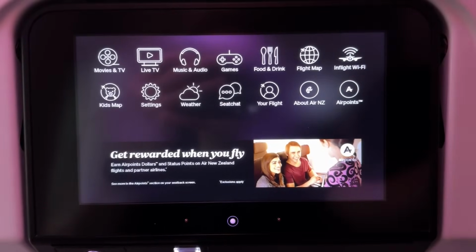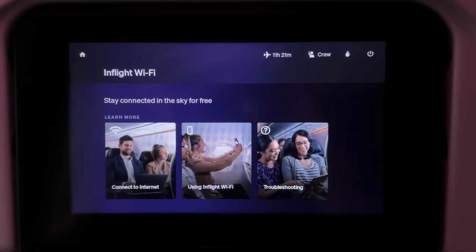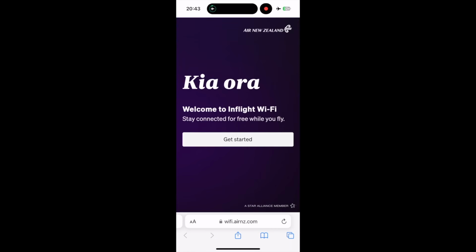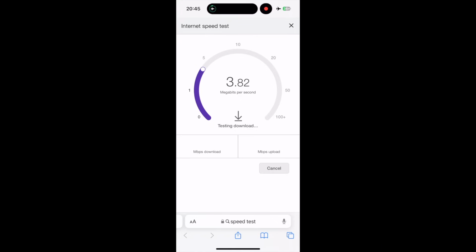Now I truly saved the best for last, and that's Air New Zealand's in-flight Wi-Fi. The reason it's the best is not because it's the fastest or anything, but because it's 100% free for the full flight. For our entire 12-hour flight to San Francisco today, we had Wi-Fi for the entire flight, on unlimited devices, completely free. You can use the QR codes on the seatback TV, or just go to your Wi-Fi page on your phone or device to connect to the Air New Zealand Wi-Fi, then proceed to the link which connects you on their webpage. Once connected, you're set for the rest of the flight.